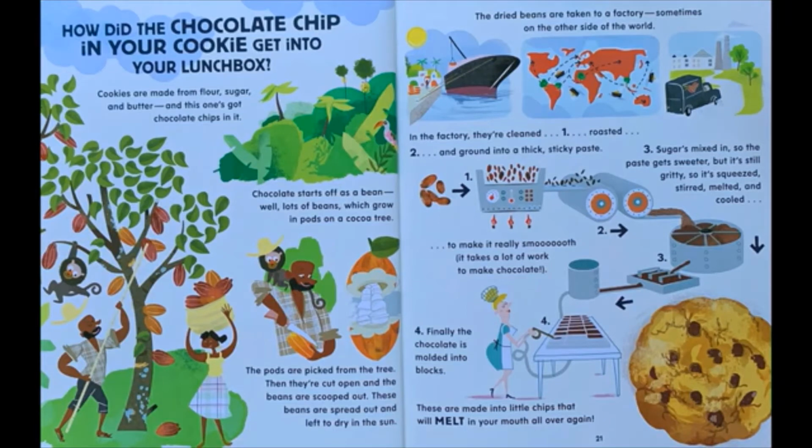The pods are picked from the tree, then they're cut open and the beans are scooped out. These beans are spread out and left to dry in the sun. The dried beans are taken to a factory, sometimes on the other side of the world. In the factory, they're cleaned, roasted, and ground into a thick, sticky paste.